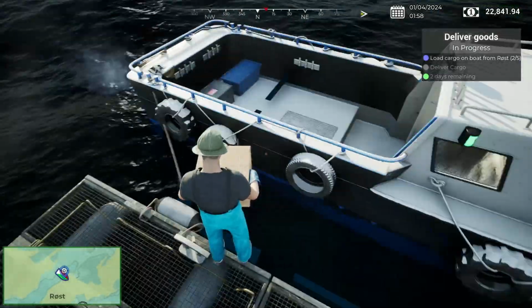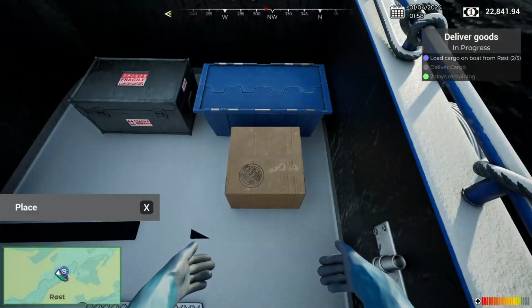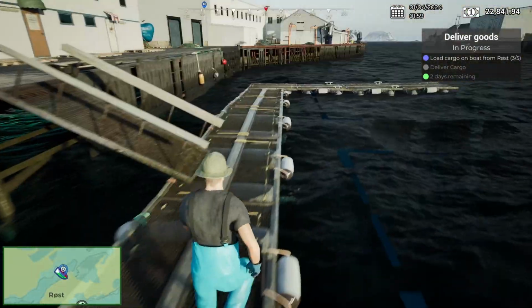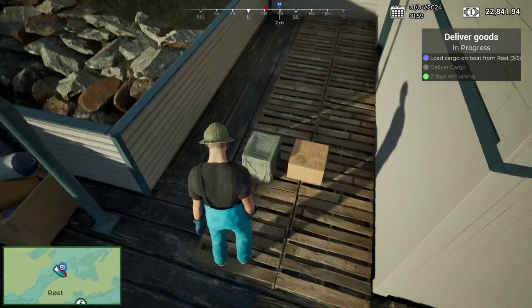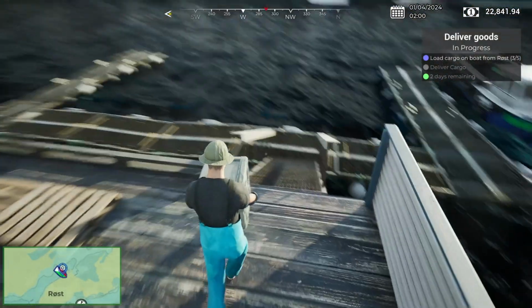So we're just going to load up these tools here. It's an emergency call out. These people need these tools. They've had some inclement weather that's damaged their properties, so we better get these tools out to them. And it's an urgent call at what, 2 a.m.?